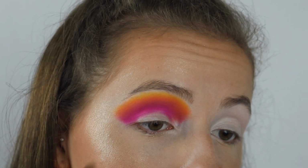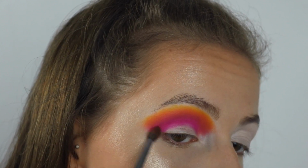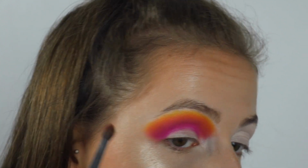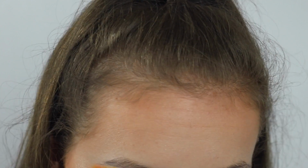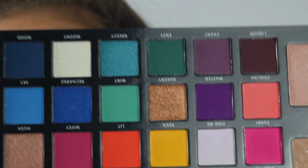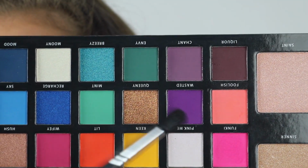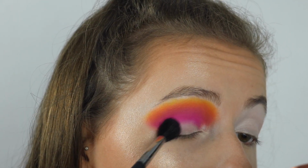Them shades blended so nicely together. I'm loving this base as well. I think it's helping very much. Okay, so I'm gonna go in with a darker shade in the outer corner. I'm gonna take Wasted, which is this purple shade here, just on a fluffy brush, and I'm gonna pat that on the outer corner.